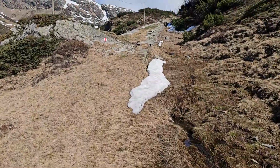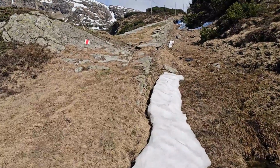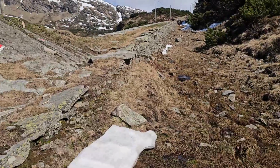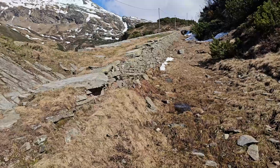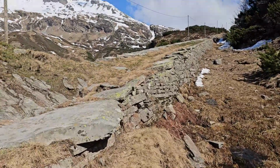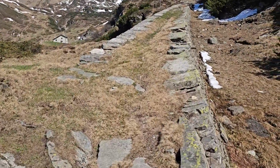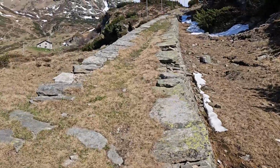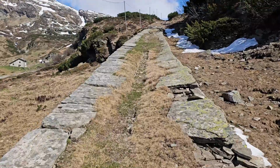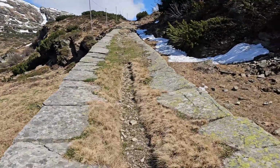So again, just unbelievable to see this road used and built by the Romans to allow a north-south corridor and trade and troop movement. It's just incredible to see that this road here is still intact, and how important the San Bernardino Pass was both militarily and economically to the Roman Empire. Simply breathtaking.